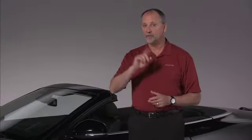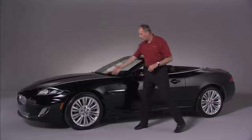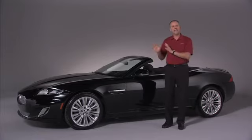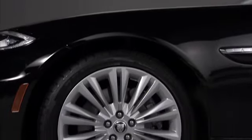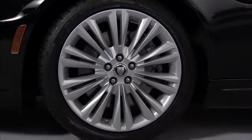If you're showing XKR or XKRS, you'll want to point out the embossed, supercharged louvers on the hood. The long wheelbase is essential to creating the long and powerful look of XK. And there's an excellent selection of 19 and 20-inch alloy wheels. And as always, the wheels and tires fill the wheel wells for a great wheel-to-body visual relationship.